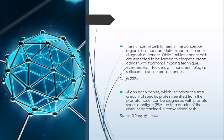The number of cells formed in the cancerous region is an important determinant in the early diagnosis of cancer. While a million cancer cells are expected to be formed to diagnose breast cancers with traditional imaging techniques, even fewer than 100 cells with nanotechnology is sufficient to detect breast cancer. Silicon nanowires, which recognize the small amount of specific proteins emitted from the prostate tissue, can detect prostate-specific antigens, up to a quarter of the amount determined in conventional tests.